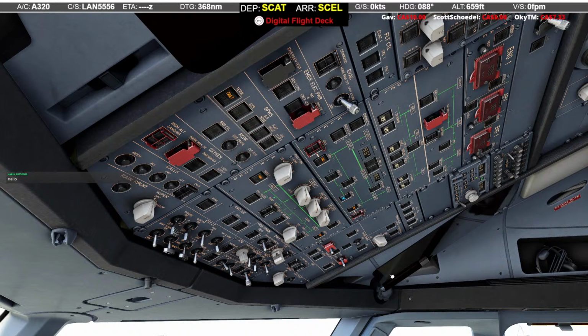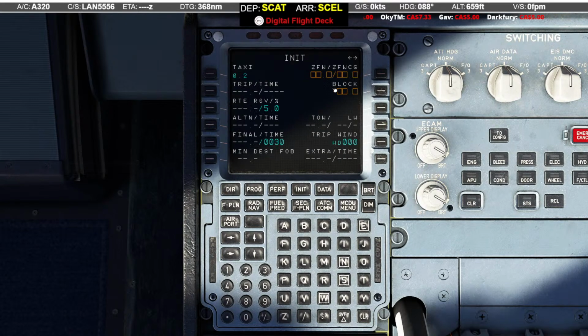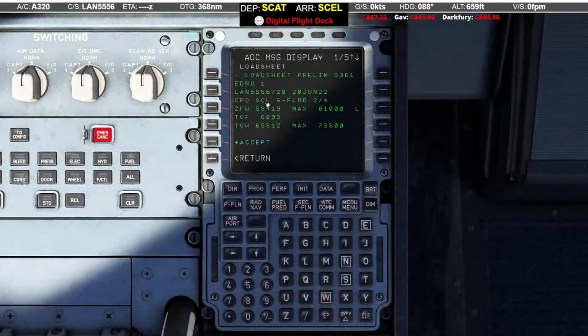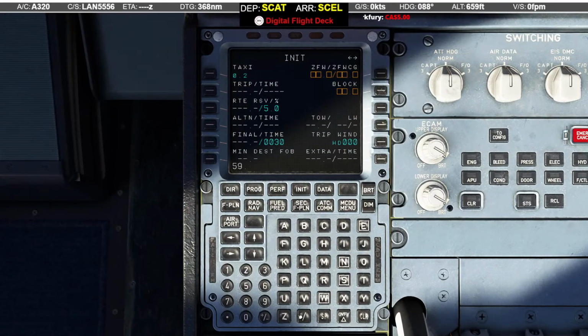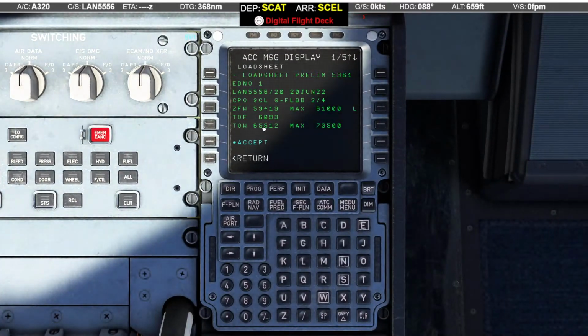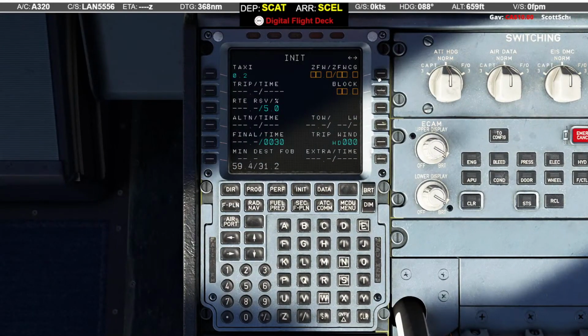So we're now going to come down to the computer here. We'll go to our initialization B page. We're going to want our zero fuel weight. Now, we don't have the final, but we can get our initial. 59.4 for our initial, and our estimated center of gravity for this will be 31.2. That'll be close enough for initial calculations. The block fuel today is 6.0. I'm actually going to be, well, almost 6.1, but we'll use 6.0, so we'll have a little bit of extra. The wind is nice. We're going to have a little bit of a push of 16 knots.